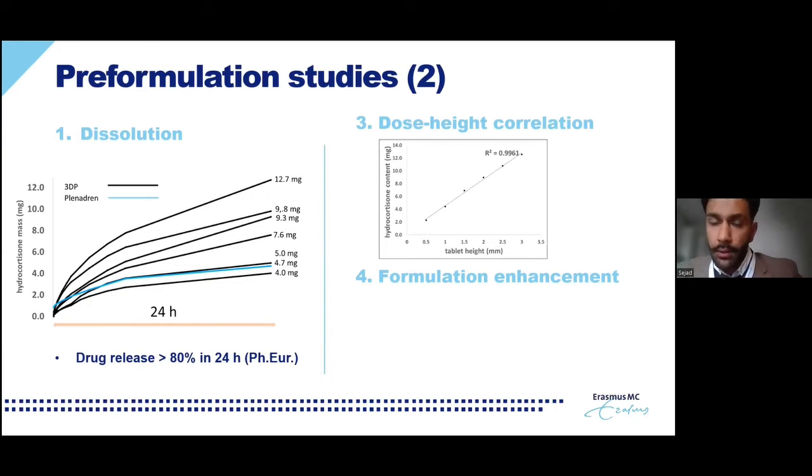The second thing that we did was we wanted to have an easy way to adjust the dose. So we did an experiment where we adjusted the tablet height starting from 0.5 millimeters to 3 millimeters, and performing content analysis of the hydrocortisone. And as you can see in this graph, there's a very high correlation between the tablet height and the hydrocortisone content, which means that if I get a prescription from a doctor who wants to print 9.5 milligrams, I know that I have to print a tablet height of around 2 millimeters to obtain this dose. So this is a very easy way for us to play with the tablet height to obtain the dose that is prescribed for the individual patient.